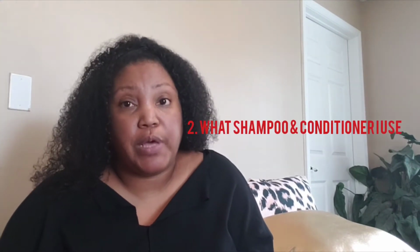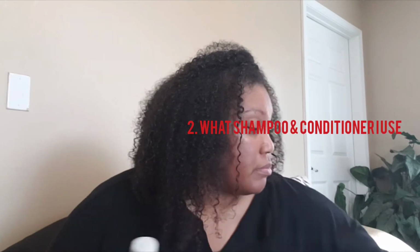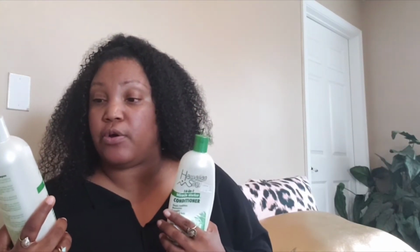So the next question that I was asked, love bugs, is what shampoo and conditioner do I use? So let me show you. I use the Hawaiian Silk 14-in-1 Miracle Worker Shampoo. That's the shampoo. And the shampoo says it gently cleanses, moisturizes, detangles, smooths, and seals, defines curls, strengthens, provides slip, adds shine, softens, refreshes hair and scalp, prevents breakage, soothes scalp, promotes healthy hair and scalp. And it is for natural and relaxed hair. So that is the shampoo.